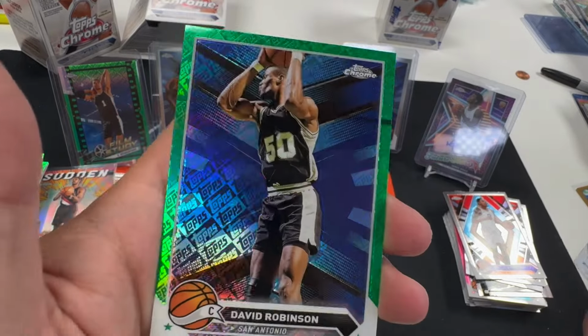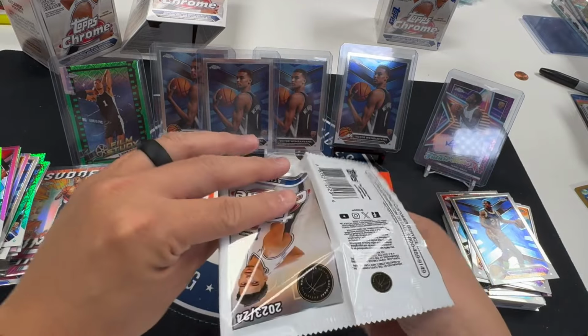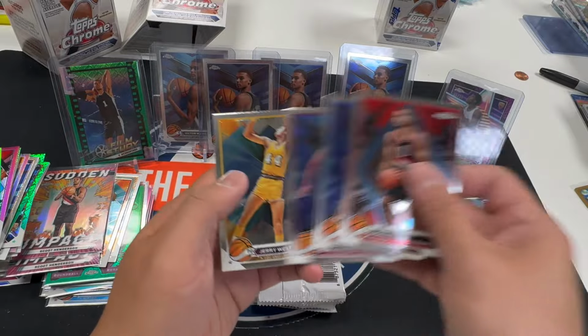David Robinson green refractor with the print line. So I do recommend throwing it on eBay, one day auction. You will get the most.